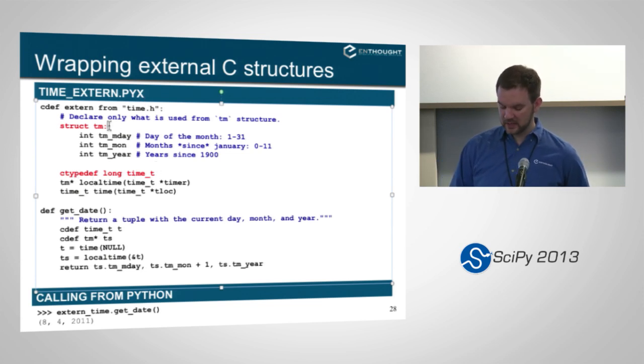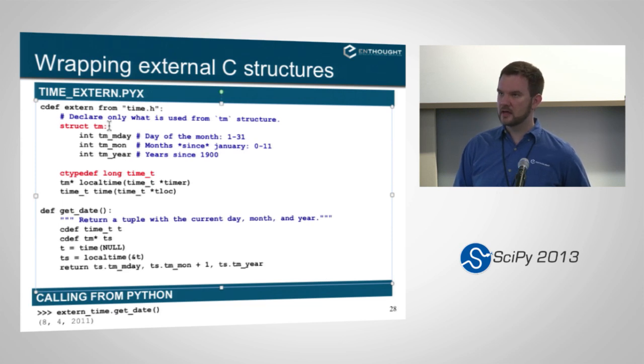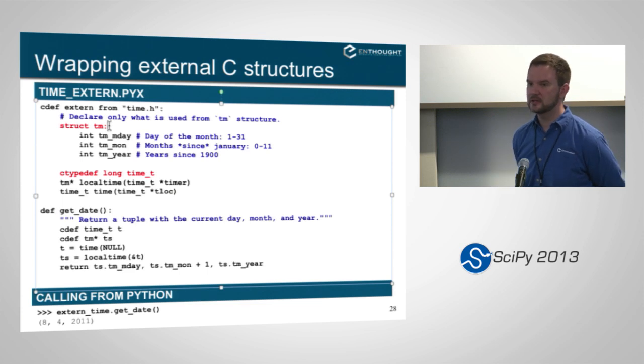You don't have to. You're asking about whether you can do a typedef struct or just a regular struct. In Cython, it works either way. Yes, absolutely you could.